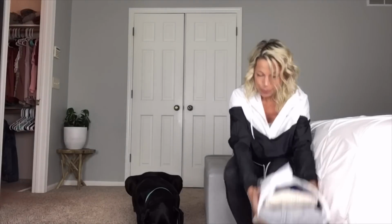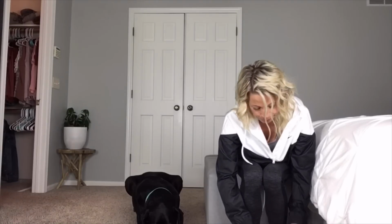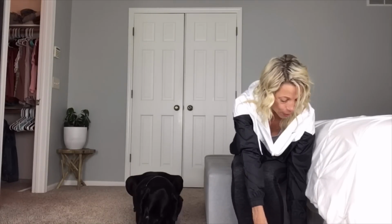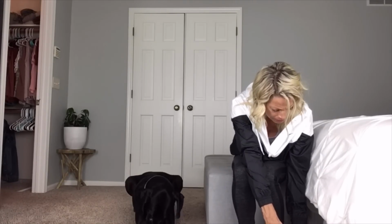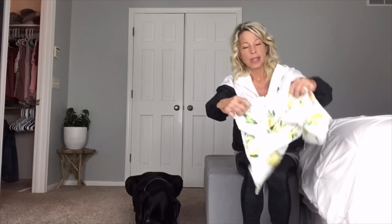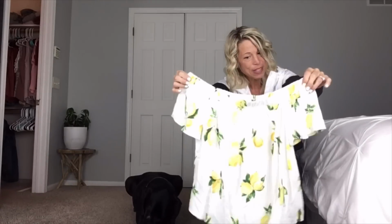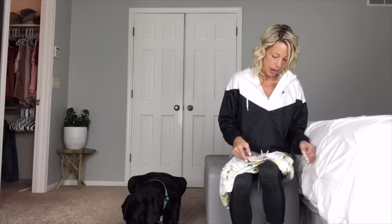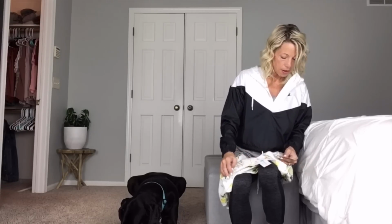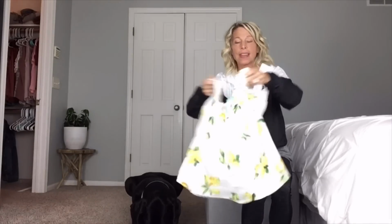Okay, so I am going to jump right in on the items, and then we'll talk about the prices and things afterwards. Okay, so I did peek, so I've seen these things online. Ooh, okay, pretty sure that's a makeup stain. But anyway, this is an off-the-shoulder shirt with lemons on it by Skies Are Blue, and it is called the Poppy Off-the-Shoulder Top.